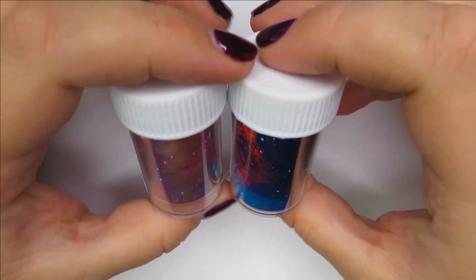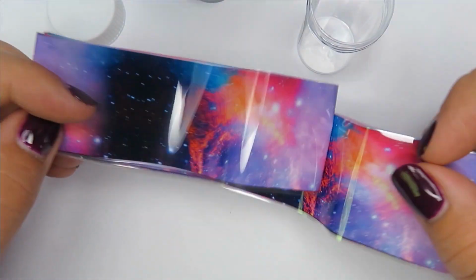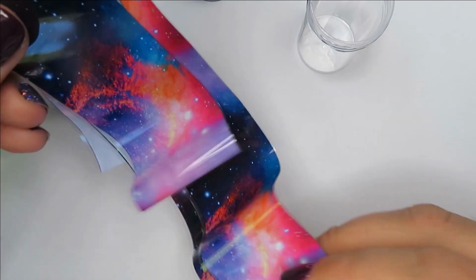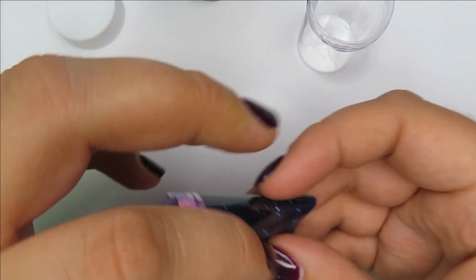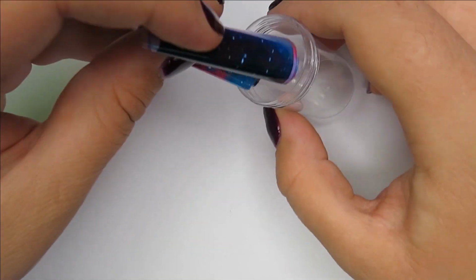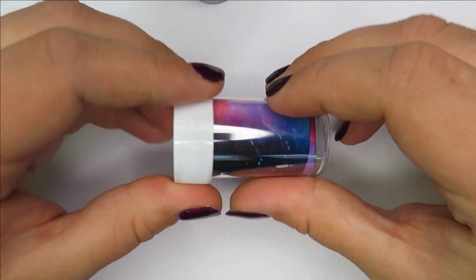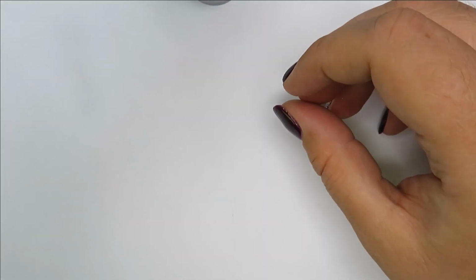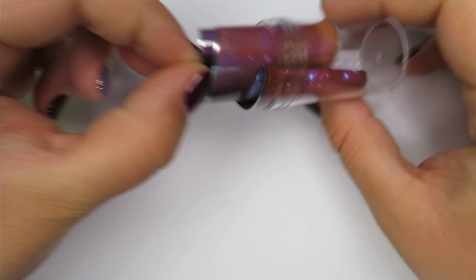Okay, and then I've also got these galaxy ones, which are absolutely stunning, and again, they are a meter long. These ones were 97p each, but I wanted some galaxy foil. I have actually bought some other galaxy foil in the meantime. I actually got 10 meters for £2, so I kind of kick myself for that now, but I don't mind too much. They are really stunning foils.